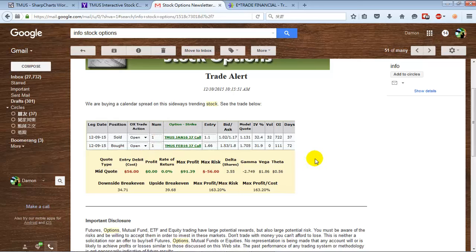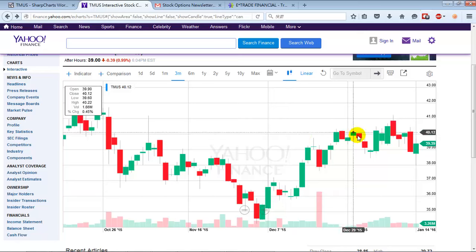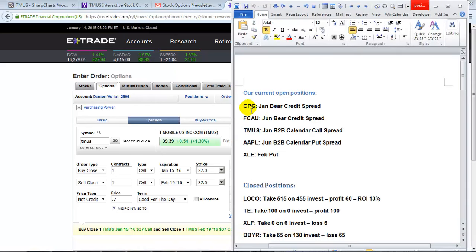If you did a lot of these, then you would have made a lot of profit. Calendar spreads are really, really good to play on stocks that you believe are going to trend sideways, and they can make you a lot of money. You just got to wait for that money. So we waited a month and we got 25% ROI on this option. Now that's our T-Mobile play.